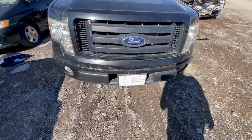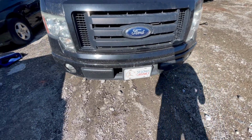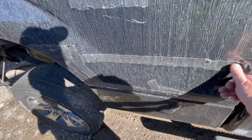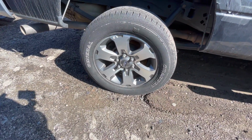But other than that, put the wheel back on, buy a wheel and a tire and a knuckle and some black paint to get rid of the tape right here. You'd have a nice truck, but you do need tires. I like the wheels. I do like the wheels. All right, let's move on.